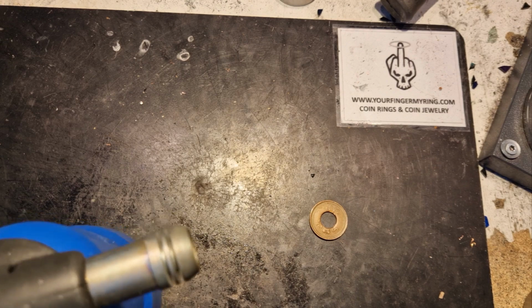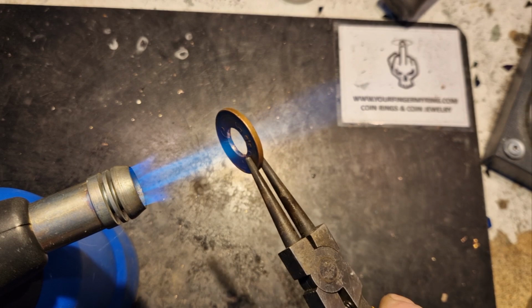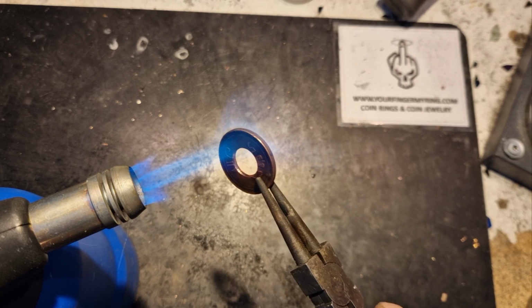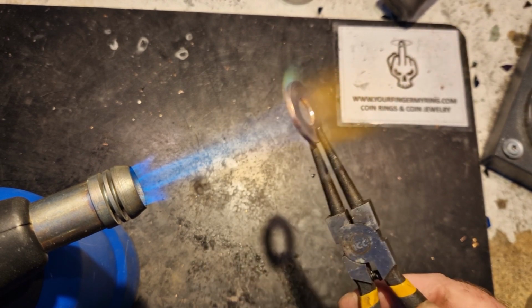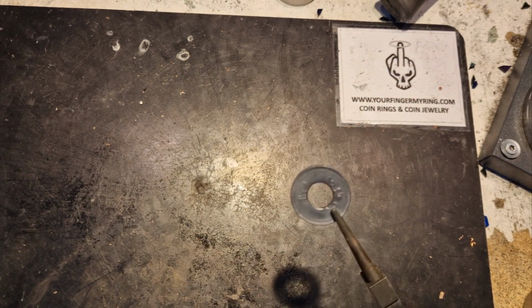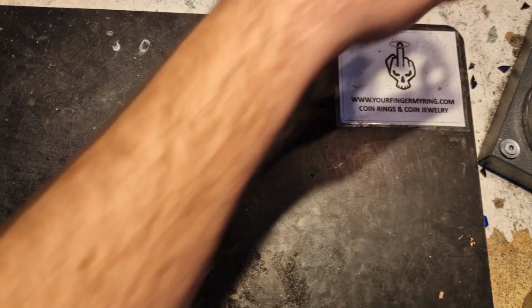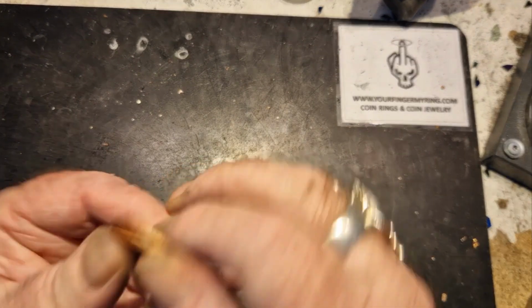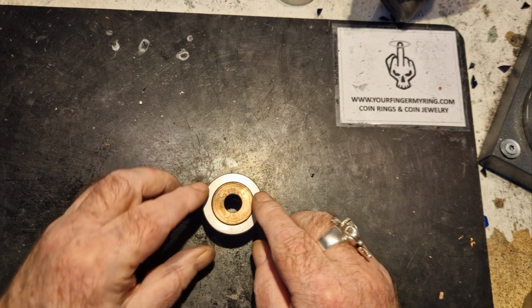Right, let's show it some love with Bernie. Warm it up a bit. I think I'll polish this one because it's copper. Right, what we got? So this is going to be sunny side up on the ring, so this goes face down. This is a 17-degree folding die.